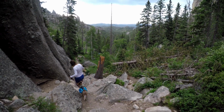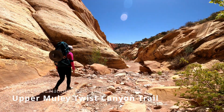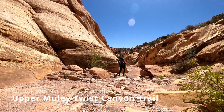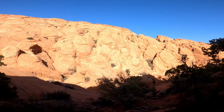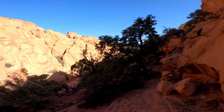Can I start off? Do it. All right. Upper Muley Twist Canyon was one of my favorite hikes. We did a 2-day backpacking trip there. It's in Capitol Reef National Park in Utah. The way we did it, it was a 10.3 mile loop.